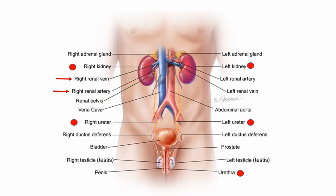All right, so looking at some things in a little more detail. Here we have the kidneys again, and here we have the abdominal aorta. The abdominal aorta goes on to the legs to bring blood to the legs, but it also brings blood to the kidneys through the right renal artery and the left renal artery, bringing oxygenated blood to the kidney. The kidney needs a blood supply itself in order to live and thrive and survive. The kidney then filters out the blood, and it goes into the renal veins and up the vena cava, going back up to the heart.